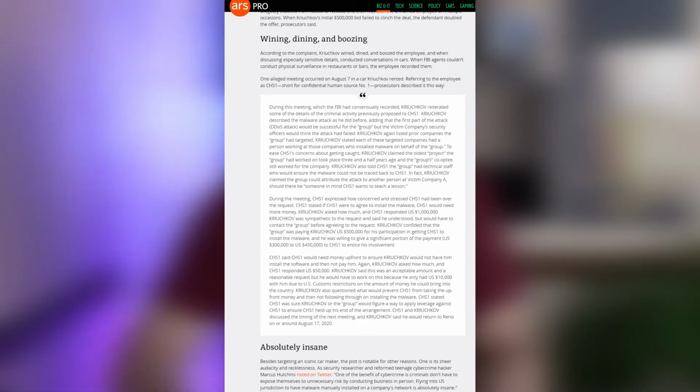The plan was for the employee to infect the network, and at the same time, the group would conduct a distributed denial of service attack to distract the network security team while the malware infiltrated their network. Now, apparently this group forgot that the main way cyber criminals stay safe is by staying anonymous and out of the country. All I can say is I hope Elon wrote the guy a big fat check.